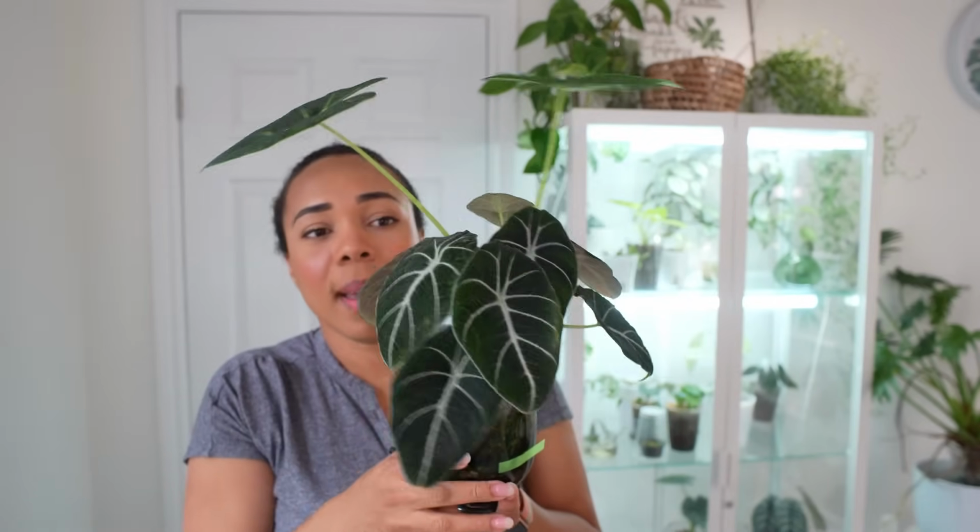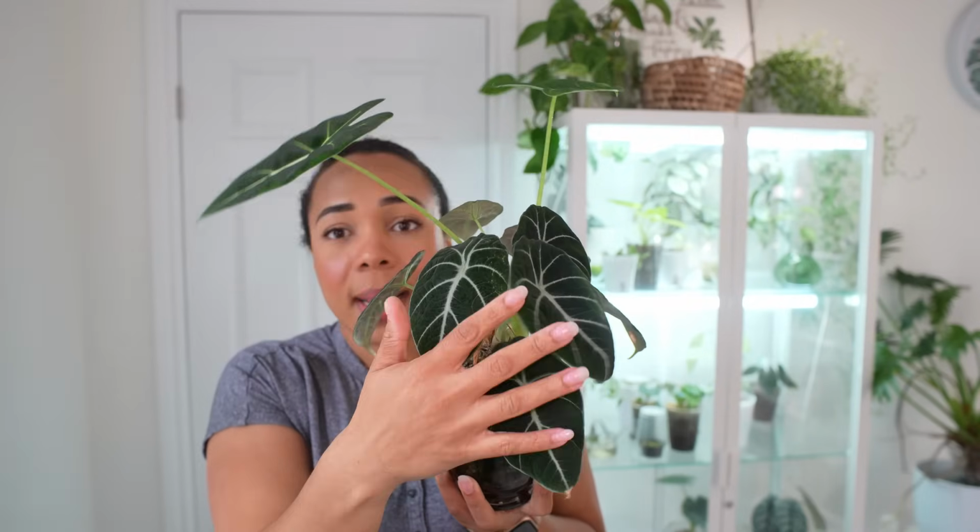So black velvets are great for a lower light area. And I actually have seen this get super leggy because I remember I had it growing in another plant, like a corm randomly got misplaced and it got put in a different place. And the plant was in a lower light situation and it was super leggy. So it can get this way, but you can see again, medium light, it's super happy.